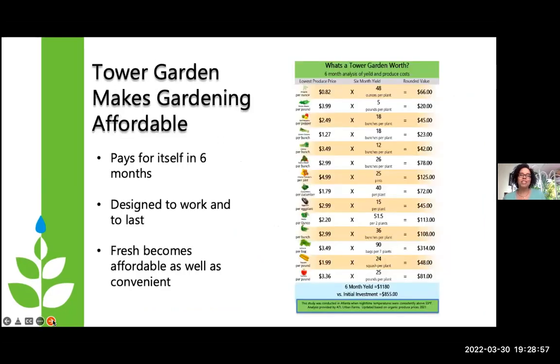Now, the tower garden makes gardening really affordable. When you look at what my raised beds looked like, that was thousands of dollars to set up. And the tower garden is very affordable. It can pay for itself in as little as 6 months. And it's designed to work and last. Some people have had tower gardens for more than 10 years.